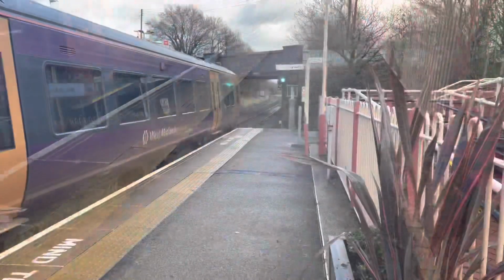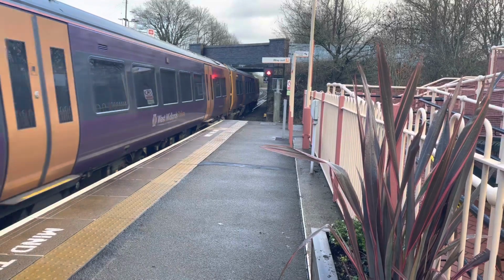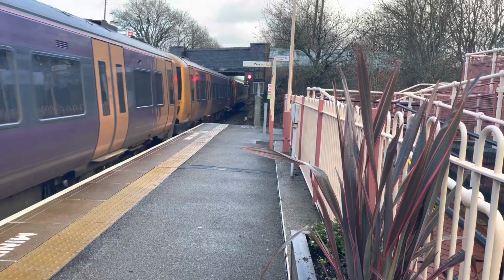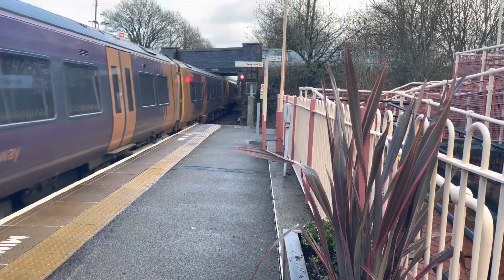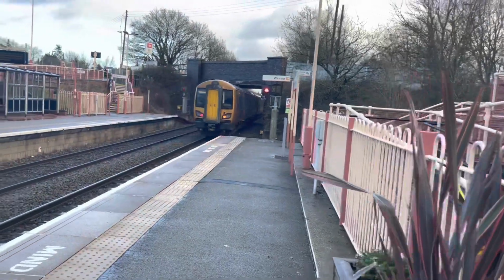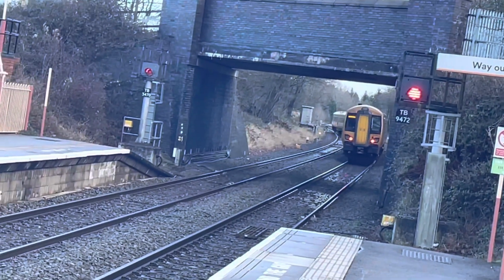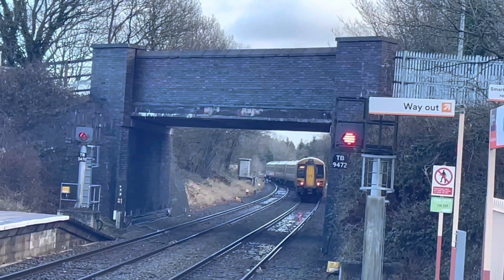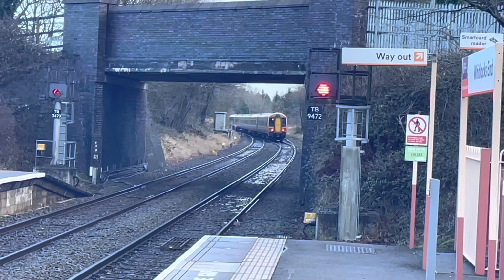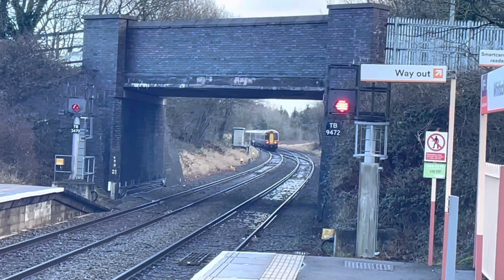I'll move out of the way of these tracks. Well, so it's now going back out the other way to Worcester, and then it's going to go onto the points. And now I'll watch it film. What you see there, it's now changing tracks. It is, and goes onto the opposite track over those points.